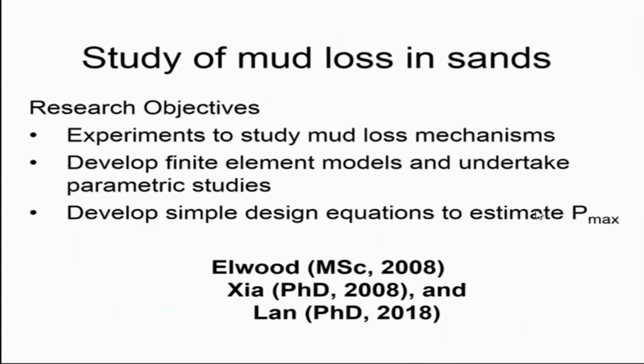The reason I start with sands is because I've got some very beautiful experiments that I can show you. Those experiments are very valuable because we will be able to actually see the mechanism, the actual flow of mud to the surface through the sand. Those experiments have been used to develop computer models and undertake parametric studies. We'll touch on that briefly because I've got a lot to get through tonight, and develop a simple design equation, which you can then program into a spreadsheet. So that's the objective of the research.